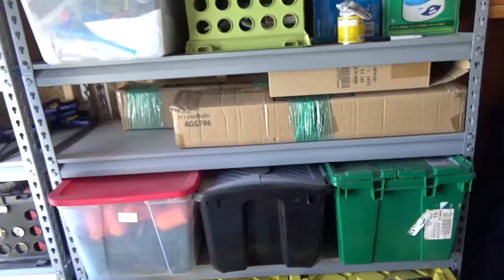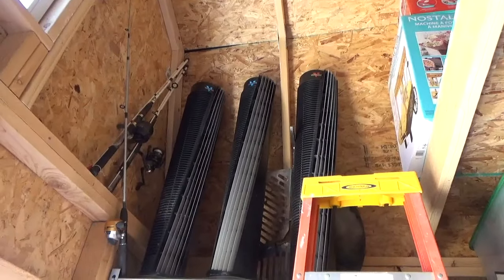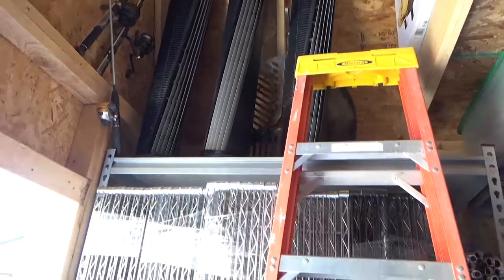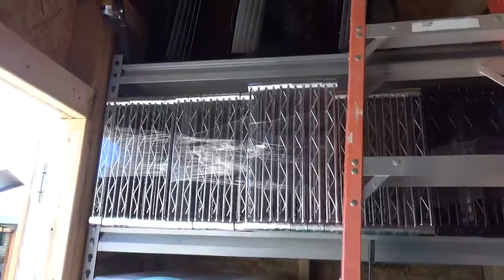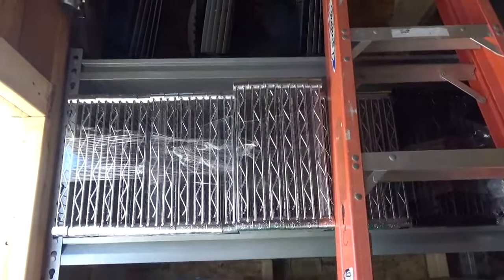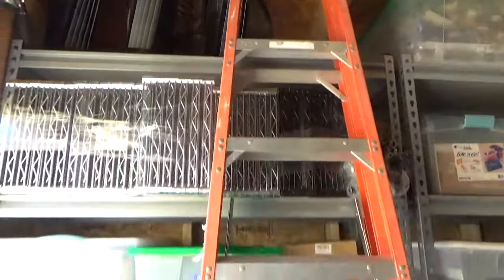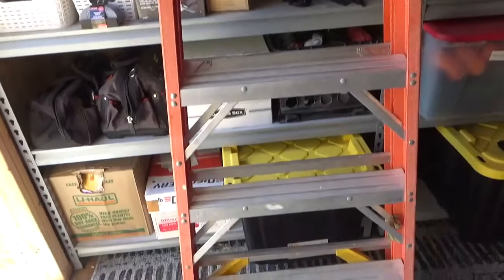And this shed is nothing out of the ordinary. There's fans up top right here, fishing rods. These are extra shelving that we used in our house over in Arizona. These can come in handy one day. Let's see here, what's in the next shelf? We have a huge ladder right here that would probably not fit in our garage anymore.